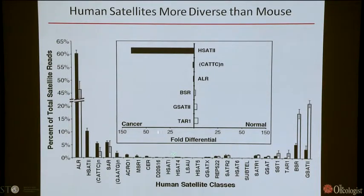So in the human, we found that there's particular satellites, if you look at it in terms of black is high in cancer, and white is high in normal tissues. You can see that certain satellites are being preferentially expressed in tumors, while certain ones are being expressed preferentially in normal tissues, which is very interesting from a biological standpoint, because it indicates that these repetitive elements are differentially expressed in cancers over normal tissues. And one in particular was found to be massively overexpressed in tumor cells when you look at fold comparison.